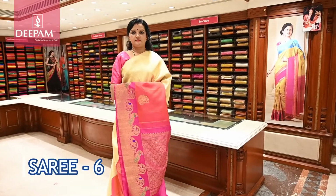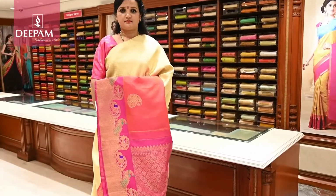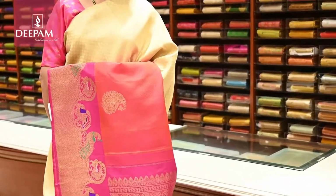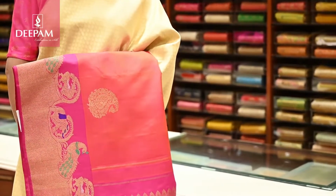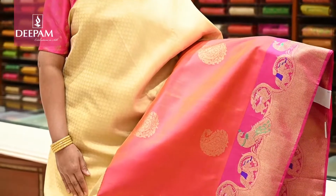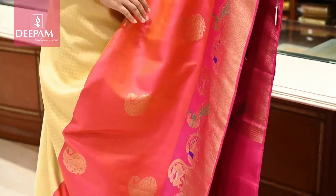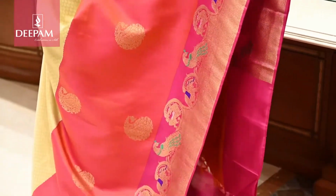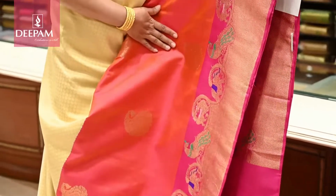Hi, today's sixth saree of the day, Deepam's Designer Fancy Kanchipuram Collection. This saree is in a very pretty color combo. The body color is ivory gold. It has a nice self design in the body, and a huge skirt border with two different colors.